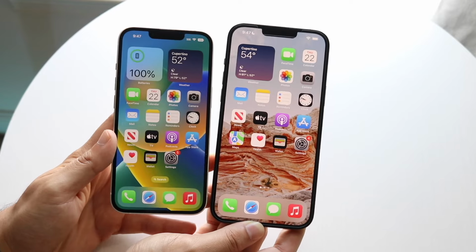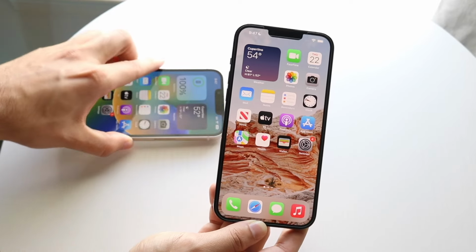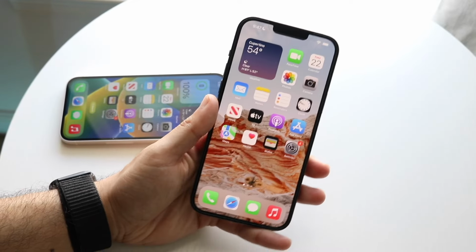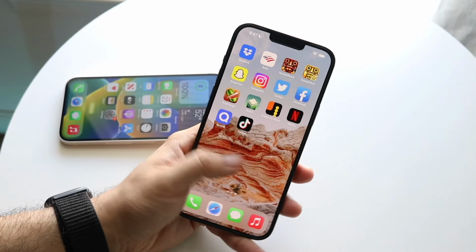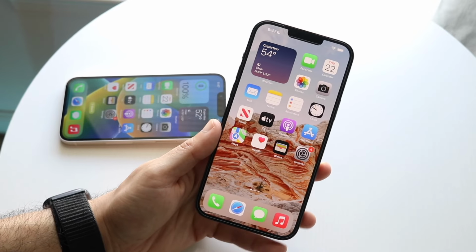Now, starting off with the front, you can definitely tell the 13 Pro Max is a much bigger phone. We had a massive 6.7-inch Super Retina XDR OLED display. Now, one of my favorite things about this specific phone was the display. It is probably its biggest asset.